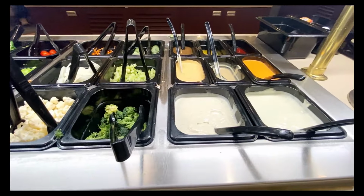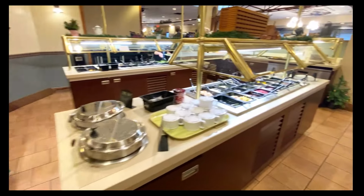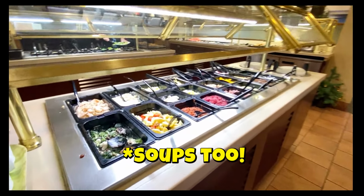A Western egg scramble, bacon, Western egg souffle, hash brown casserole and sausage, chip beef, waffles, beef fritters, French toast sticks, home fries, pancakes, biscuits, French toast, which is under here. And they have their tater tots, bagel meal, with sausage gravy. Pretty good looking breakfast buffet. More like salad stuff over here.